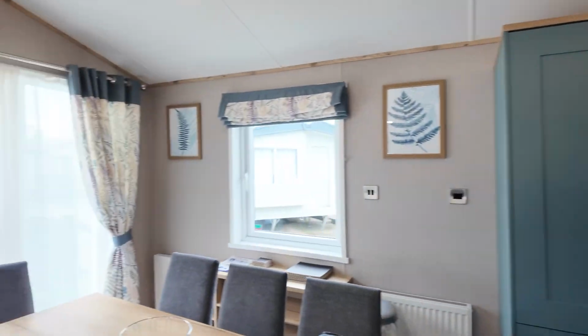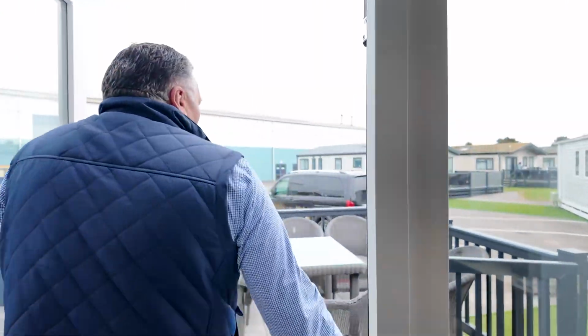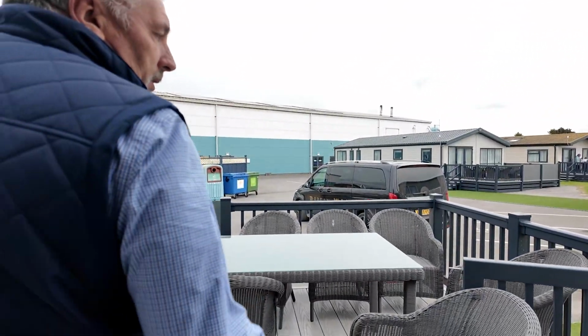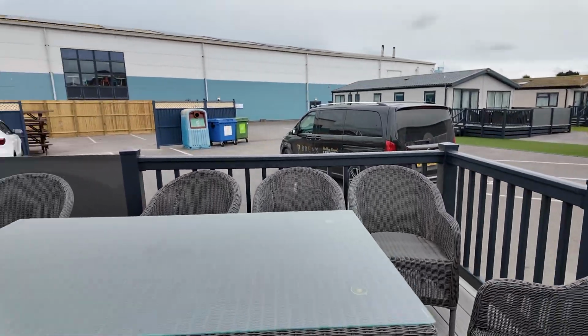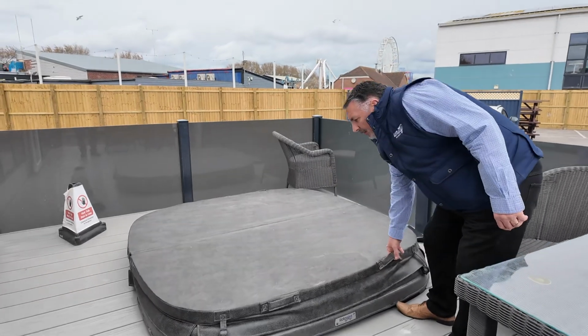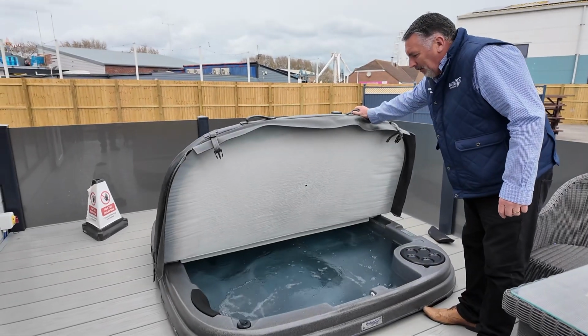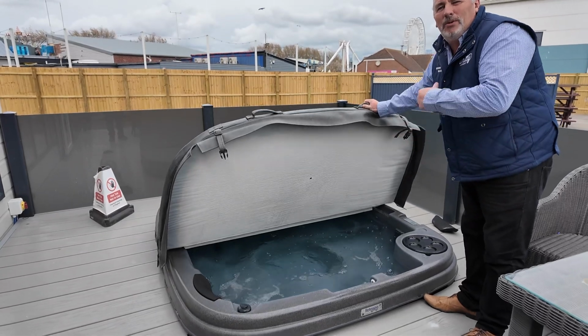Could I see outside? Look at the size of this decking. How big is this one? I think it's 20 foot wide and 12 foot deep. Can they keep the table and chairs here? And we've also got a little surprise here. Whoa, comes with a hot tub, guys. That is gorgeous. I'm tempted for a dip. That's nice, isn't it? Glass of wine, a few bubbles.